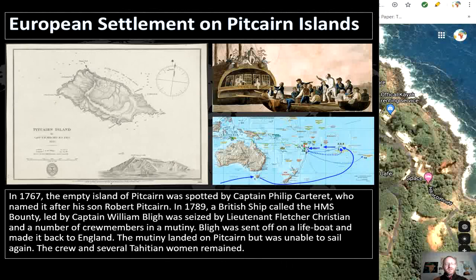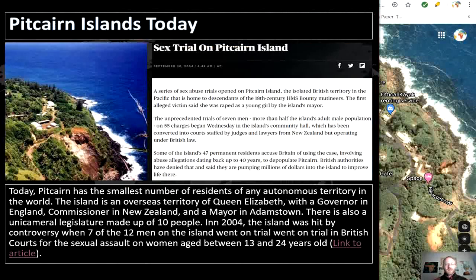Descendants of the mutineers and their Tahitian captives would live on Pitcairn until the 21st century. Now today, Pitcairn has the smallest number of residents of any autonomous territory in the world. The island is an overseas territory of Queen Elizabeth, with a governor in England, a commissioner in New Zealand, and a mayor in Adamstown. There is also a unicameral legislature made up of 10 people.